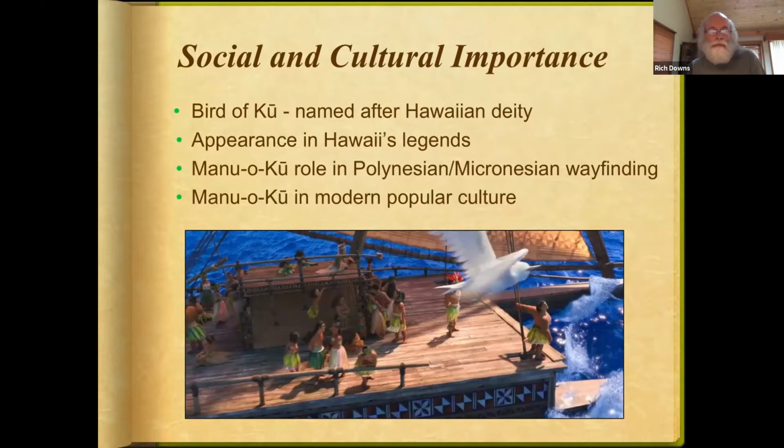The Manu o Kū, one of the reasons that we pay particular attention to them is they have very significant historical and cultural importance in the Hawaiian Islands. The Hawaiian name itself is Manu o Kū, which is simply the Hawaiian way of saying bird of Kū. Kū is a principal Hawaiian deity, and it is the only bird of all the native Hawaiian birds. It is the only bird that was named after a Hawaiian god. So for some reason, the ancient Hawaiians saw this bird as having some sort of special significance that they named it after one of the principal gods. And it appears in Hawaiian legends.